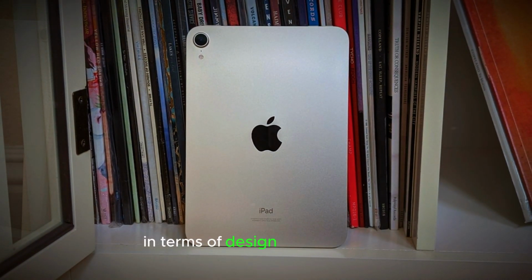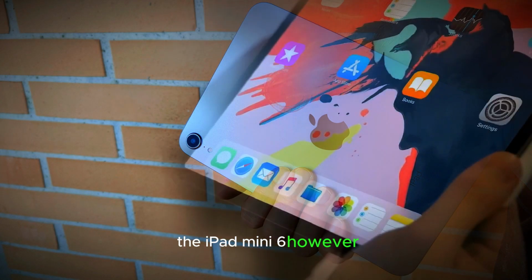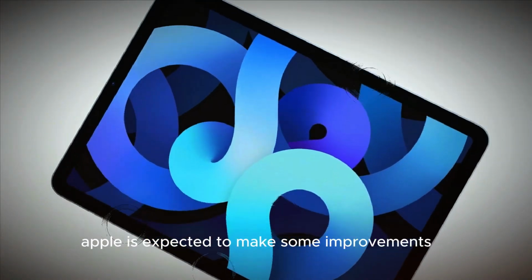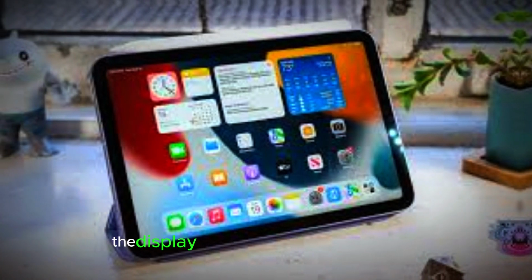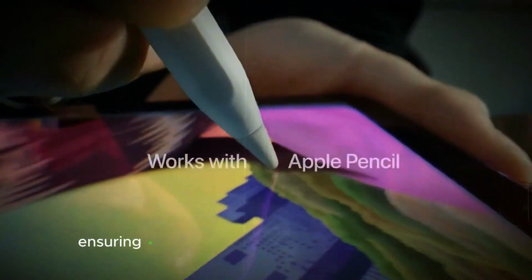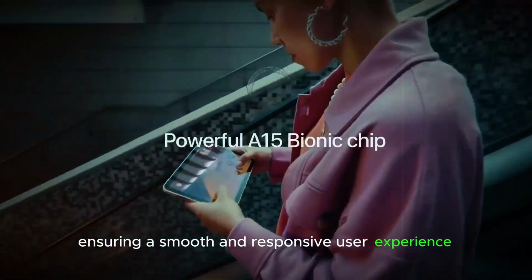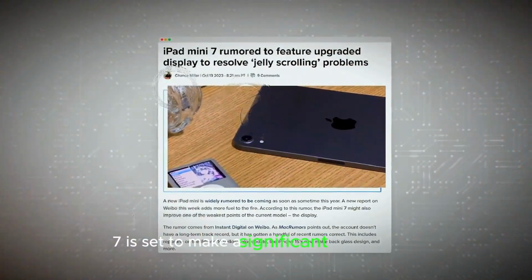In terms of design, the iPad mini 7 will maintain a similar form factor to its predecessor, the iPad mini 6. However, Apple is expected to make some improvements to the display technology to address the issue that affected the previous model. The display will likely remain an LCD panel with a 60Hz refresh rate, ensuring a smooth and responsive user experience. When it comes to performance, the iPad mini 7 is set to make a significant leap forward.